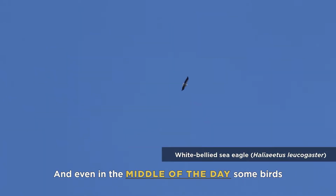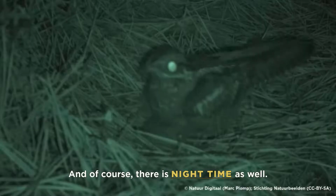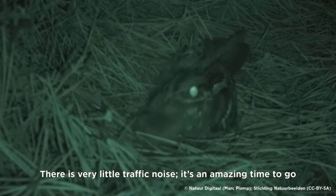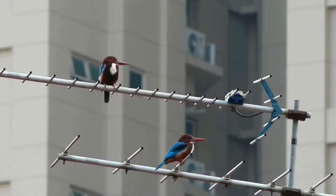And even in the middle of the day, some birds, especially the birds that like to catch food in the air, are more active when it gets hot. And of course there's nighttime as well. There's very little traffic noise. It's an amazing time to go outside at night and listen to see what birds you can hear.